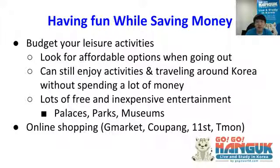If you're just starting out and you have a limited amount of money in Korea, you probably want to set some type of budget for maybe your weekend or your Fridays. You can, of course, go out and have fun with your friends, but be aware that because things can be so affordable, like I mentioned earlier, a beer maybe $2 or $3, a bottle of soju $3 or $4, people can burn through money quite quickly. So just be aware of that, and you can look for affordable options to have fun as well.